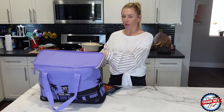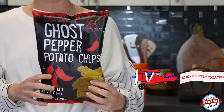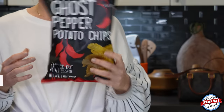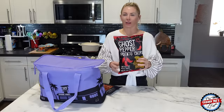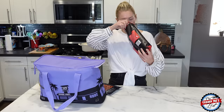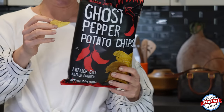The first thing I'm gonna try is not an ube item because the ube items are in the bag, but I really wanna revisit these ghost pepper chips. The reason being is this weekend when I was at Trader Joe's, some new friends I met were telling me their favorite Trader Joe's items, and ghost pepper potato chips is one of them. And I thought about it and I was like, I haven't sampled these in forever. So I wanna try them, see if they are as ghostly as I remember. So they've got this ridge cut. You can kind of see that.